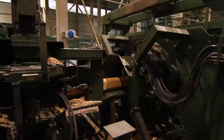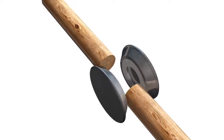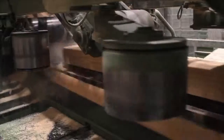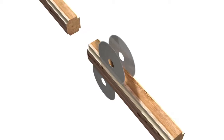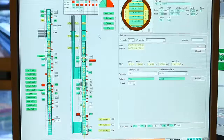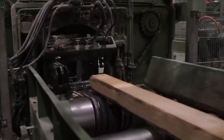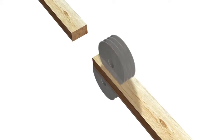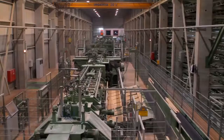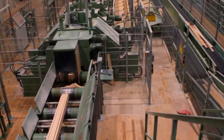In the saw line, chipper technology is used, with every trunk being optimally cut based on its contours. Chippers, profilers, and circular saws profile and cut the trunks with a feed speed of up to 170 meters per minute. Separated by center and side pieces, the trimmed timber is taken to different sorting lines.